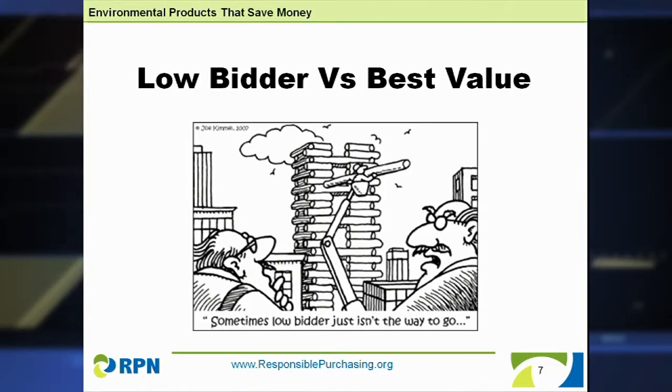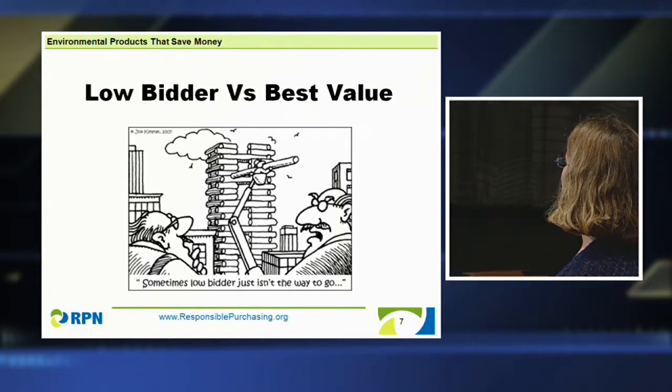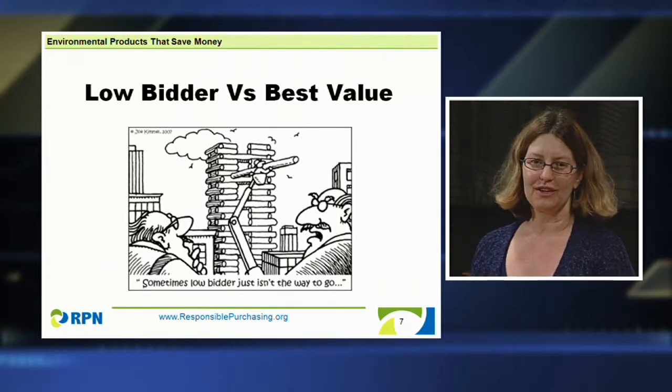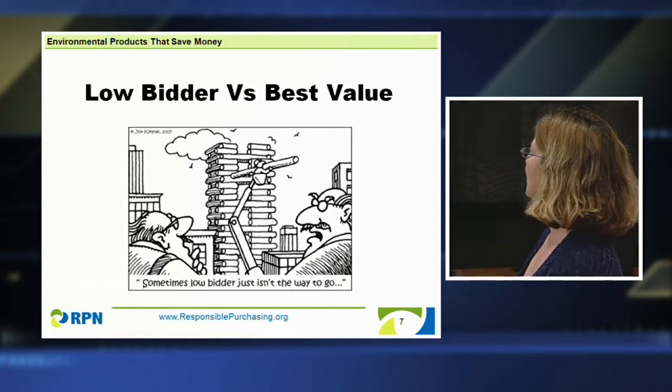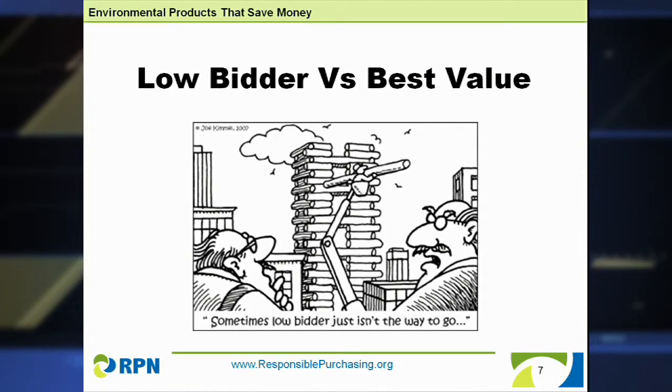Low bidder versus the best value. Traditional procurement has been based on what's the cheapest thing that I can get. This just shows sometimes the lowest bidder just isn't the way to go. I live with a little 8-year-old boy, and he would love to have all the buildings made out of Lincoln logs. We need to make sure that there's quality in terms of performance and quality in terms of environmental impacts. And so increasingly there's now a movement towards use of best value.